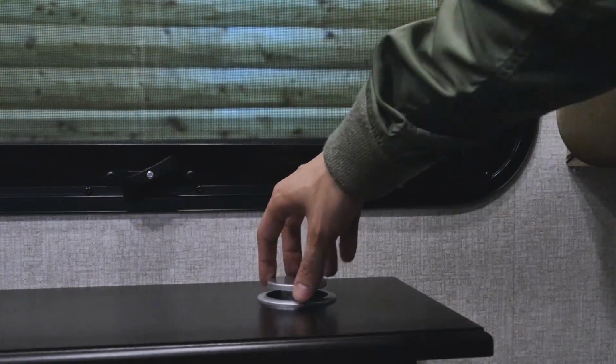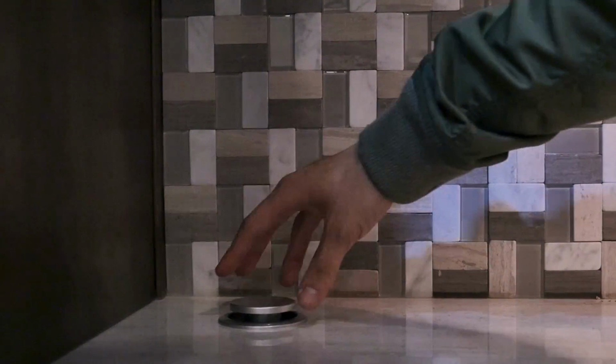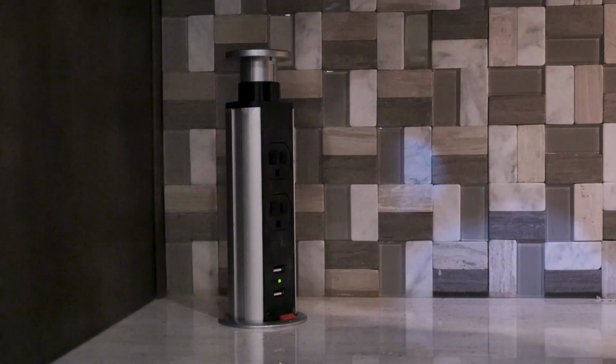There are charging stations all over this coach. There's one here in the kitchen, one in the bedroom, one up in the living room, and then the two little pull-up ones I showed you earlier. You have 3 Fantastic Fans in this coach, one right above me here, one right behind me, and then one in the bathroom.